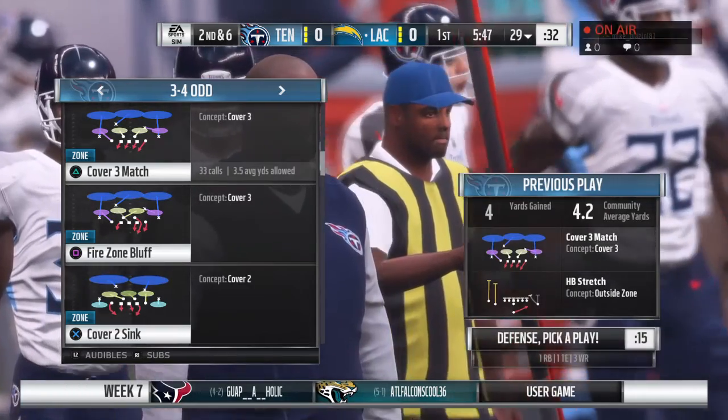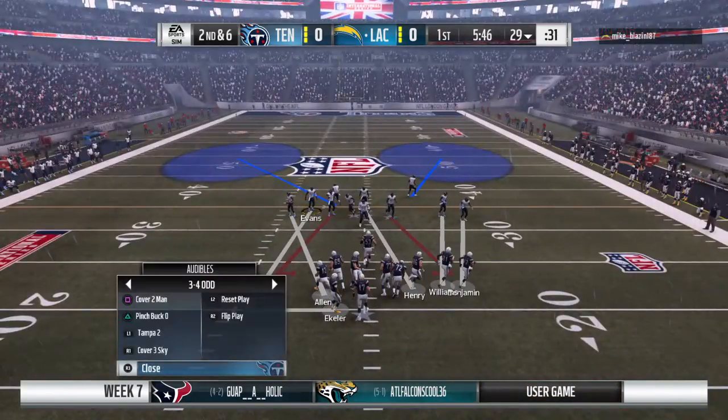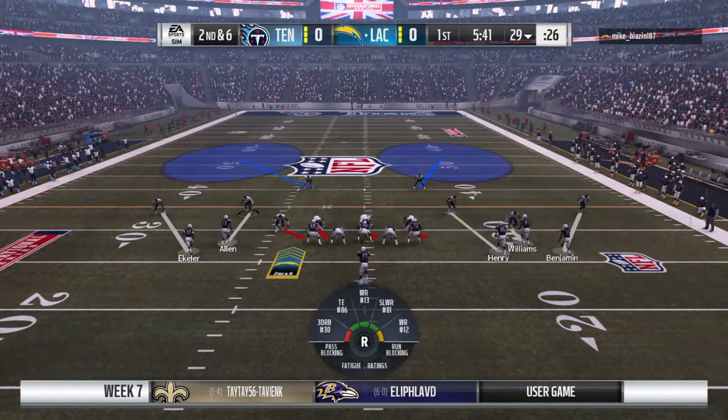When we see those runs to the perimeter, when we see those runs to the edge, we think about big breakers, don't we? In this case, it was a modest gain, but it does open up possibilities here on second down.